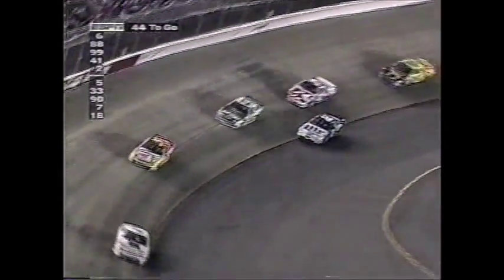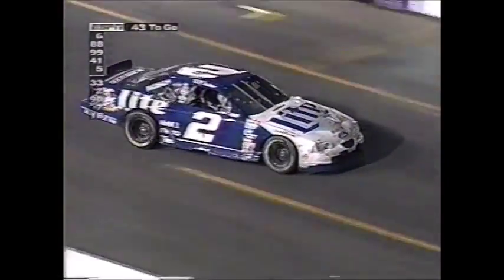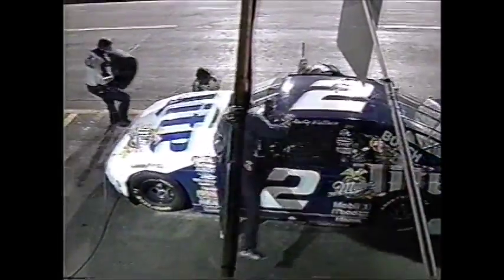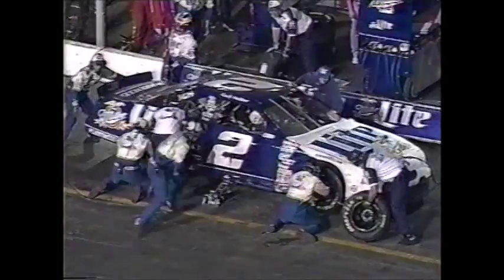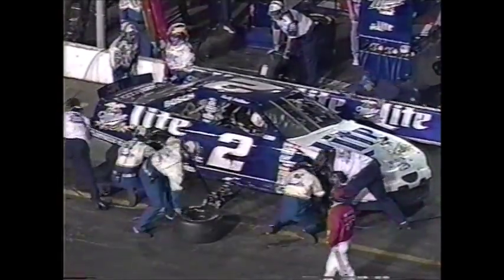Rusty went by the first time. They're waiting to see if he's coming in. Yeah, he's going to make the hard left and scoot right on down here to pit road. They think it's the right rear. So they go around to the right side. This is heartbreaking for this team. They've had so much bad luck this season here, one of his favorite tracks.